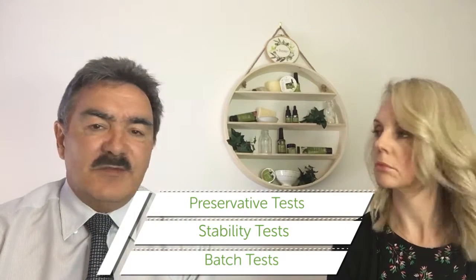So how do we ensure that our products are safe for our customers? Well, one way of guaranteeing quality is to comply with all the principles of good manufacturing practice, and that involves ensuring that the formulation has been well formulated, that quality ingredients are used, that batch testing is undertaken, and that the formulation has been subjected to preservative testing and stability testing. With all those things in place, that's our guarantee of the quality of products for Botani customers.